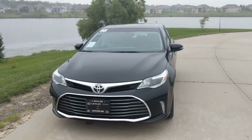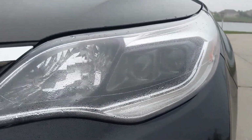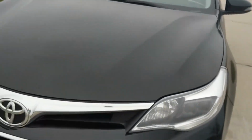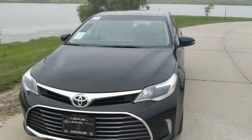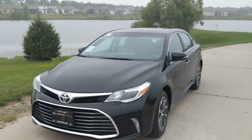I love the light shape. I love these LED lights in here. The two on the right, it's kind of hard to see. And then of course, I think those would be your parking lights there. I love the chrome. I usually don't like chrome on a car, but on top of this black paint, I think it looks really good.